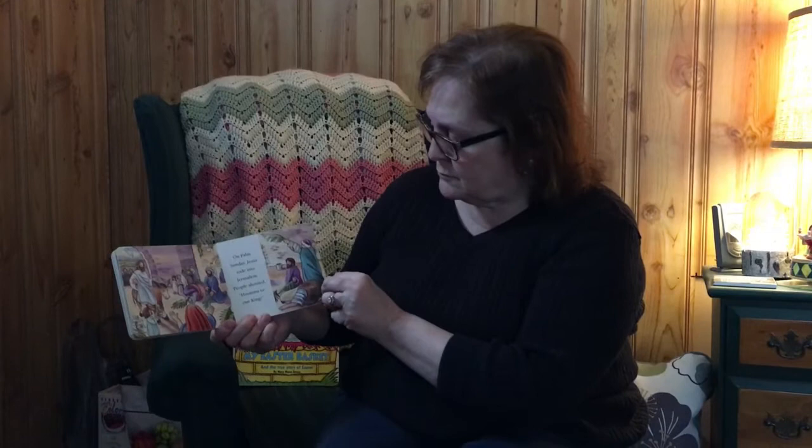Later, Jesus and his disciples ate a Passover supper. Jesus washed their feet to show how much he loved them. We read that story last week. After supper, they went into the garden to pray.